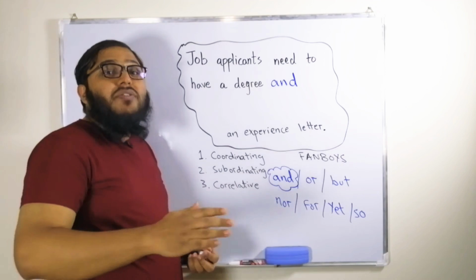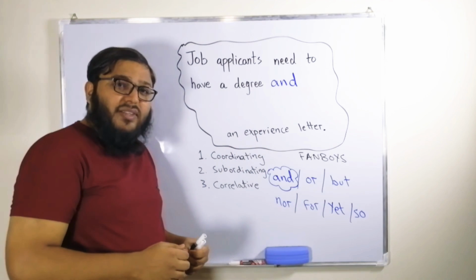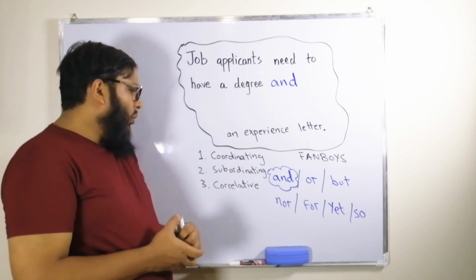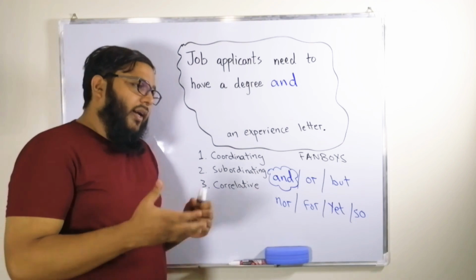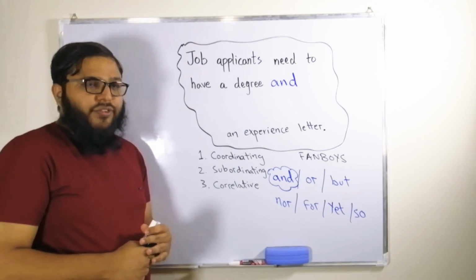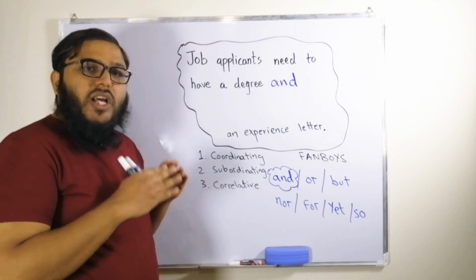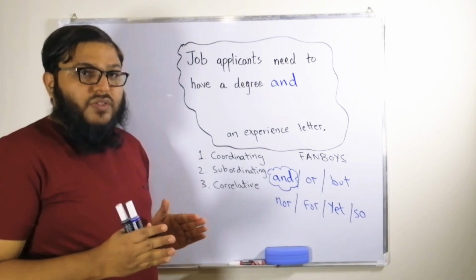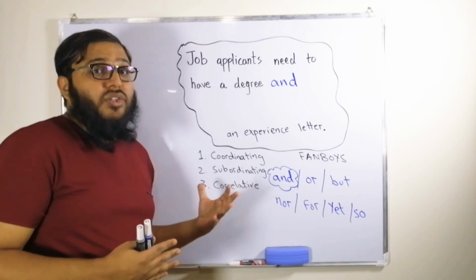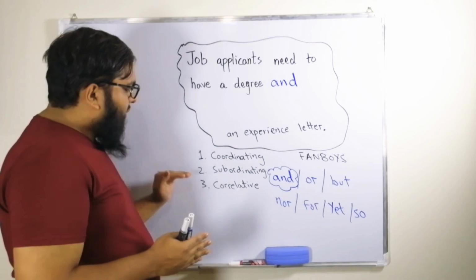We usually say FANBOYS when we teach new SAT grammar to the SAT students. And also in the IELTS exam we call them FANBOYS, to remember these coordinating conjunctions, because they play a vital role in IELTS and SAT exams. Alright, so now we're going to talk about each of them in detail. Remember, we are just going to talk about the types of conjunctions, not the punctuation, because it's a part of writing. I'm going to talk about how to use punctuation with conjunctions in the next lesson. Here today, we're just going to talk about conjunctions and types of conjunctions.